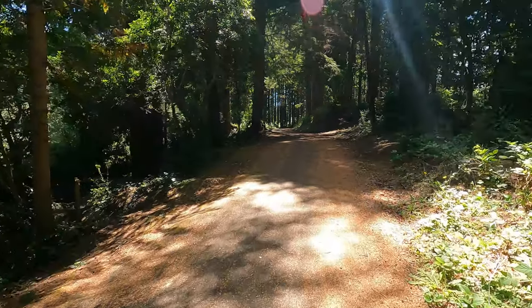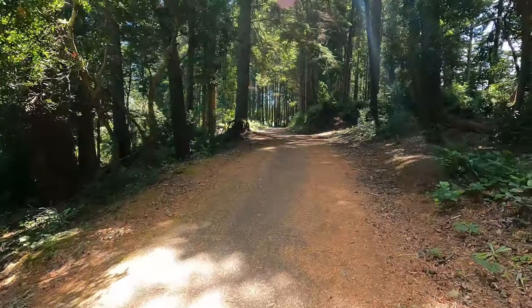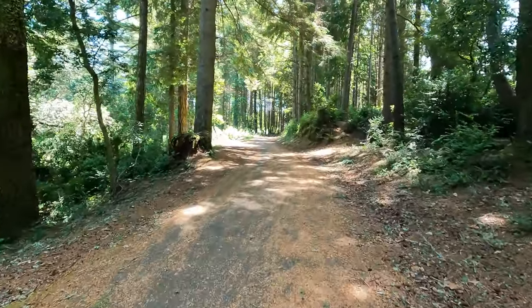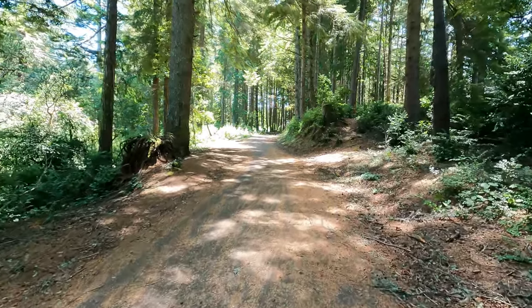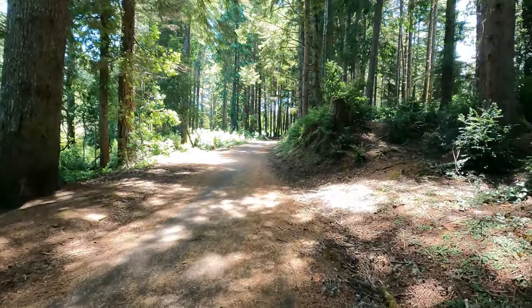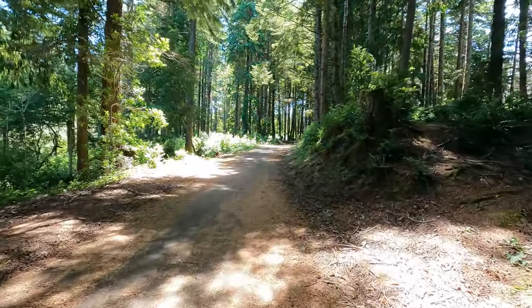Every now and again you get lucky and you'll see squirrels or chipmunks, or, you know, we saw a raccoon up here when we were doing the red trail. I didn't quite catch him on video. It was cool to see.